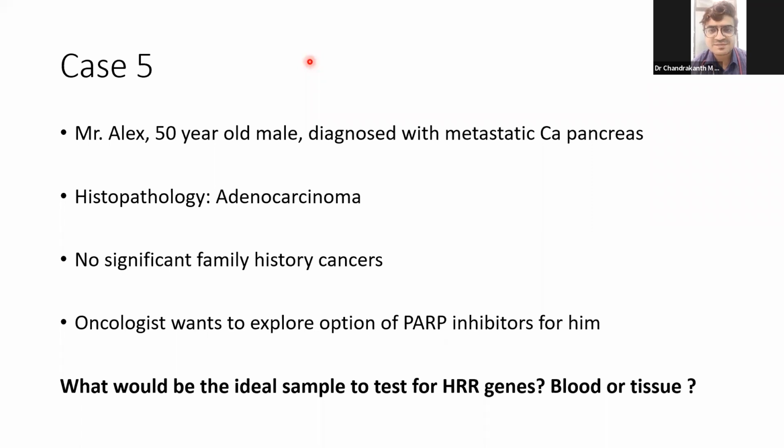If you look into the level of evidence for PARP inhibition in ovary and in breast, the hazard ratios are excellent. If you look into the Olympia, there is overall survival benefit. And then if you look into the Solo 1 and the Solo 2, both, the hazard ratios are excellent. We see some good results in ovary and breast.